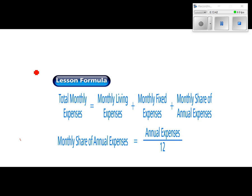Monthly living expenses, those are the things that aren't fixed. So gas, utilities, groceries, all that stuff. Plus your monthly fixed expenses: rent, car payment, maybe a credit card payment, something like that. And then the monthly share of your annual expenses. You have to do this first. Then you can add the three of them together to find your total monthly expenses.